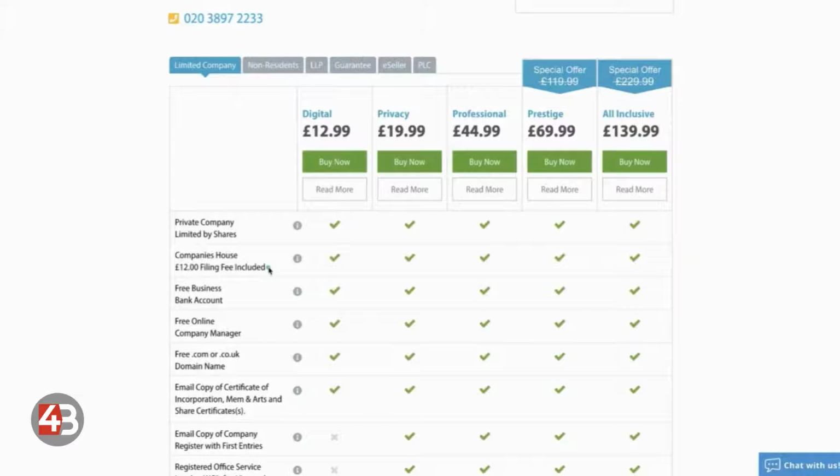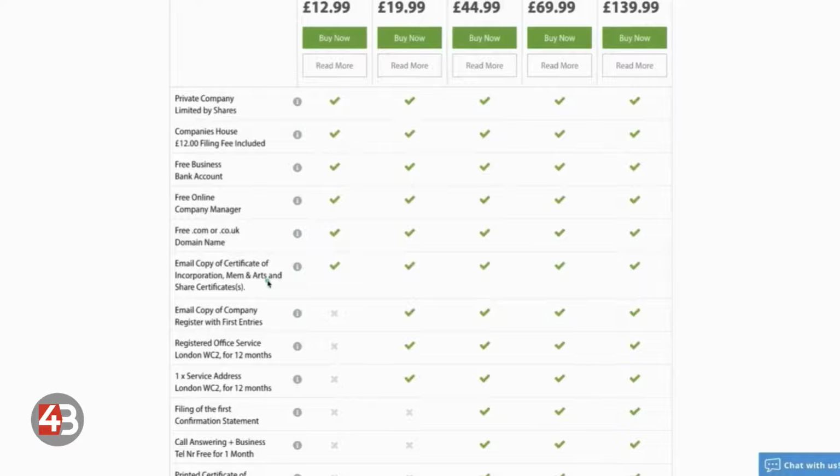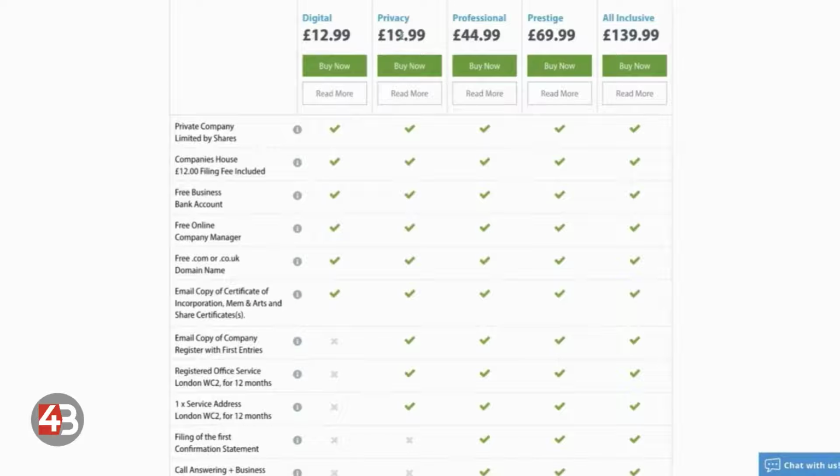You get everything done and submitted for you. The only thing to keep in mind there is that there is VAT to add on top of this price here. But otherwise, it's basically a digital offering. So you get your company formed and electronic documents sent through to you. Now that will be fine for a lot of people because you can take these email documents and you can print them yourself. The next package up is the privacy package.